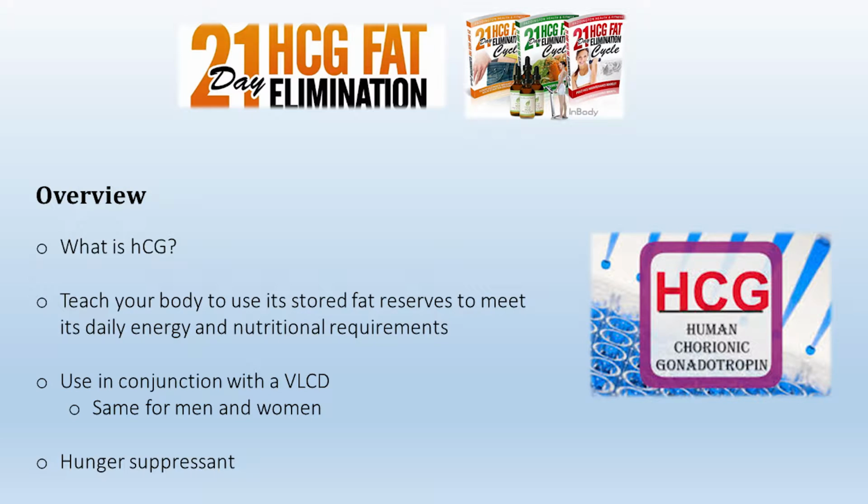So what it actually does, in conjunction with a very low calorie diet, is teach your body to utilize that third stored fat, the third layer of fat, the stuff that we want to get rid of. Whereas everything else doesn't. And that's what makes it different, makes it freaking awesome.